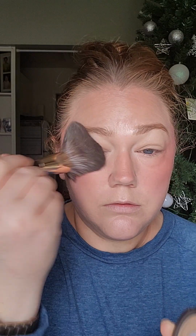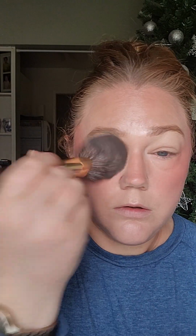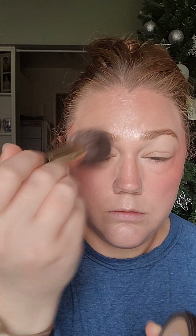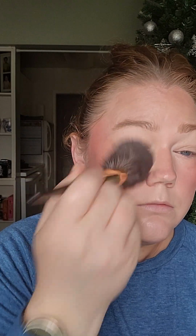I'm going to use the Live Tinted Hueskin Brightening Core base powder. I really wish these guys would come out with some more shades. There's like 3, I believe, the last time I checked. 3 shades, that's it. They need to come out with more.